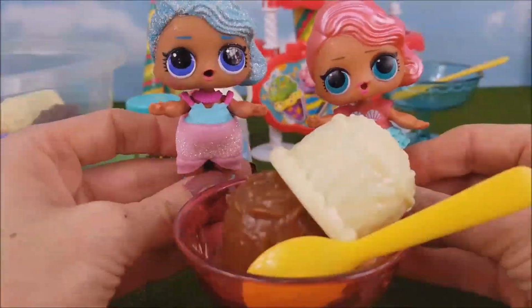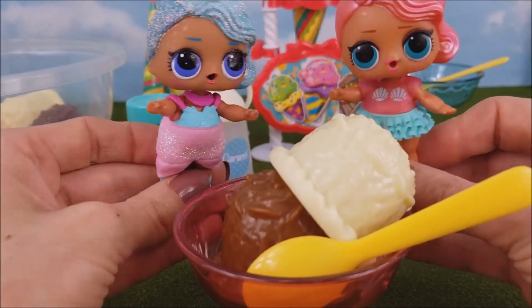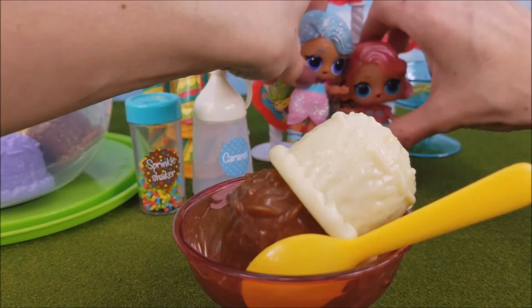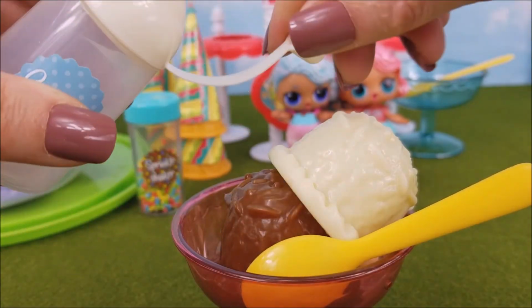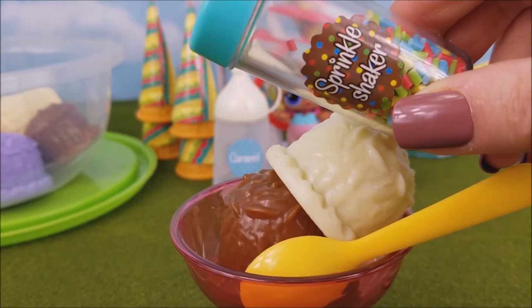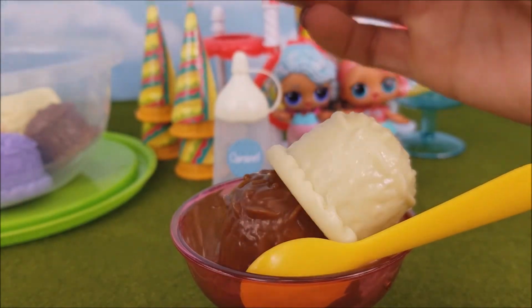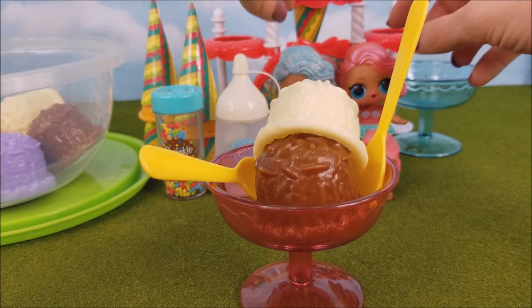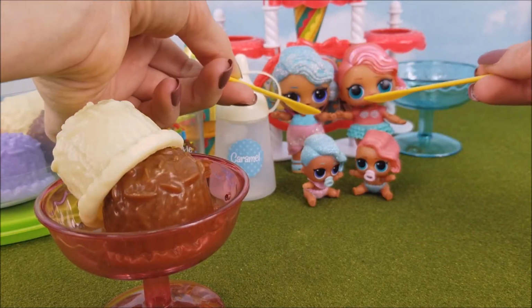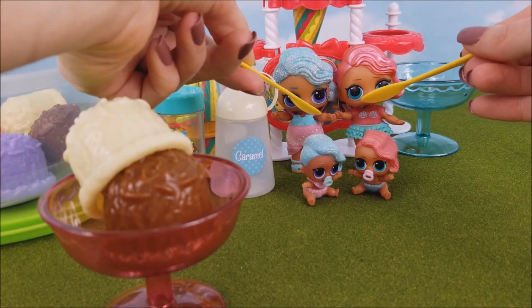Would you ladies care for any caramel or sprinkles? Both. Both sounds delicious. Okay. Nothing wrong with both. Caramel drizzle. And a little sprinkle time. With two spoons, we're gonna serve up a bite. That's so delicious.